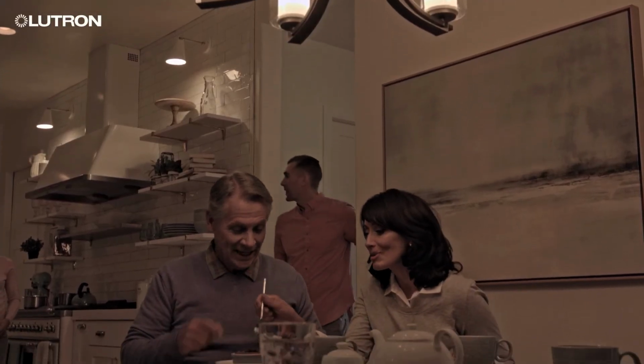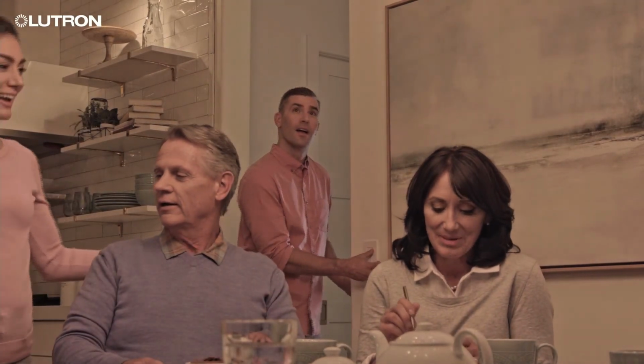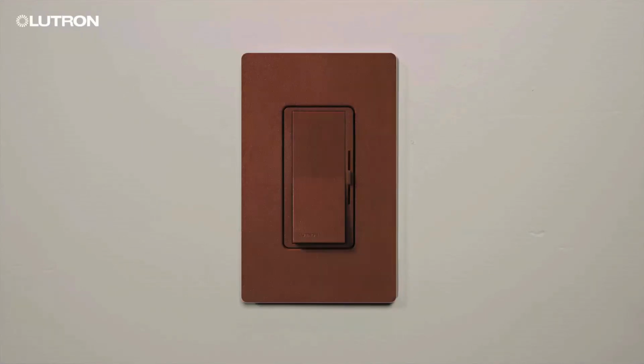And we're talking about a 15-minute installation. They've got tech support they can walk you through, and these dimmers have been tested on thousands of bulbs and dozens of brands for flicker-free dimming. There's no neutral wire required, so it works in old homes too.